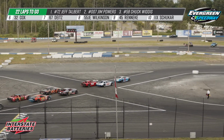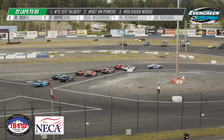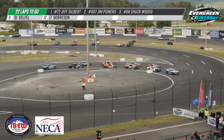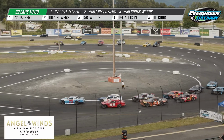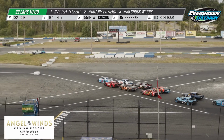Well, field getting lined up and ready to go back to action. This has been a fun main event already, as a lot of the guys from the back are working their way forward, but your front four have been dynamite so far. 22 more times around the figure eight for the Super Stock Figure Eights here at Evergreen Speedway on Home Track Heroes in the CW11. Yeah, and they put on a great show every time they come out.